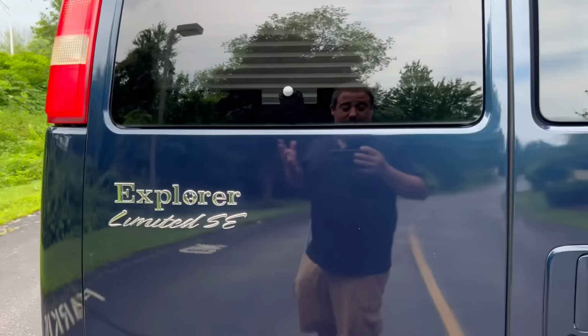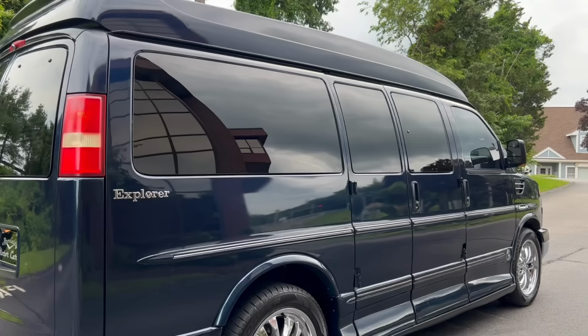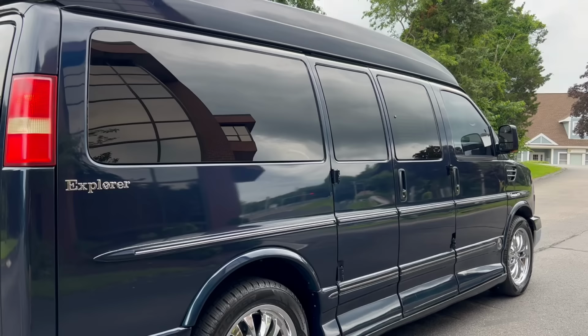Gonna point out a few little minor flaws. It's all just little nicks and chips or scratches or whatever. Overall, really, really nice shape. I did just do a ton of service work to this van after we took it back, as I'm prepping it for sale.